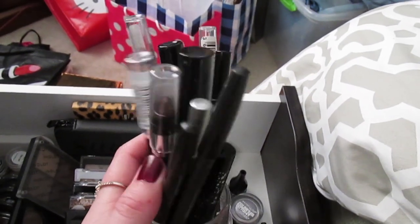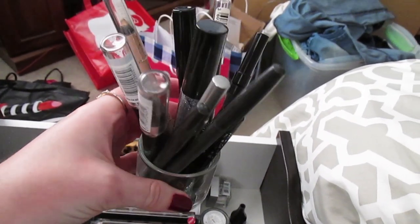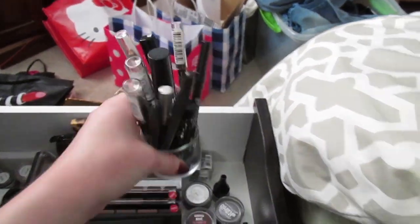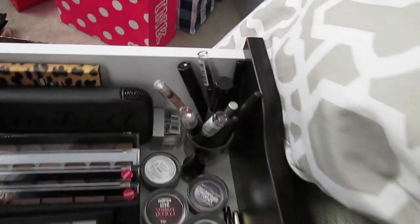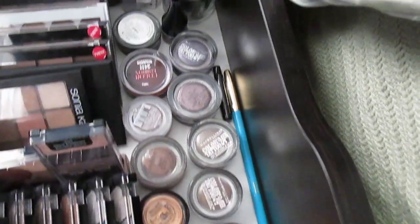Then I have my eyeliners and shadow sticks in this empty tea light thing, and it fits perfectly and it even closes with them standing up. So I really enjoy that. And then I have one pencil that was too long, so I just had it laying down. And then I have all my palettes in the middle of here.